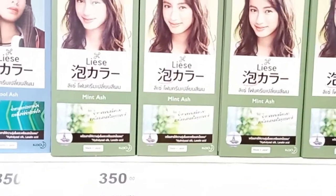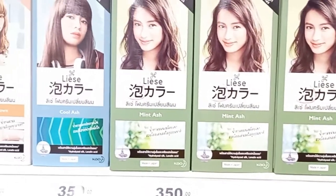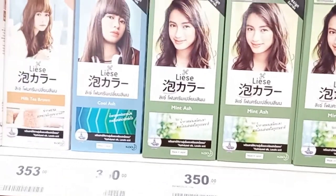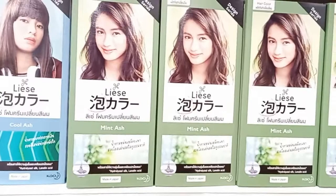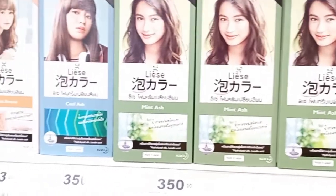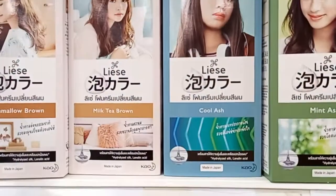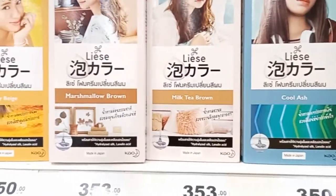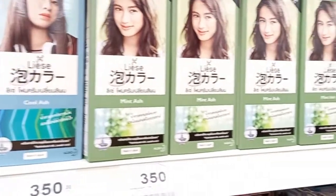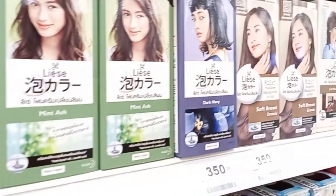I think I should dye my hair, Marshall. What do you think? That's a good idea, Rudy. Maybe the audience can suggest a color for you to dye. Yes, and your hair. Then you can join me and we can both dye our hair. Maybe you guys can suggest one of these cool colors, maybe dark navy, soft brown, or milky beige. Or milk tea brown for Marshall. You can suggest which color and then we'll consider dyeing our hair for you.